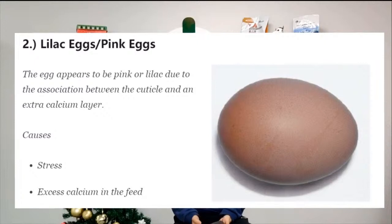The lilac eggs or pink eggs. The egg appears to be pink or lilac due to the association between the cuticle and an extra calcium layer. The pink eggs may be caused by stress and excess calcium in the feed.